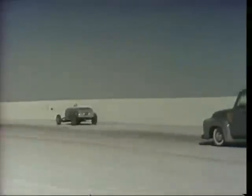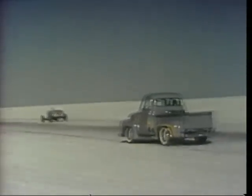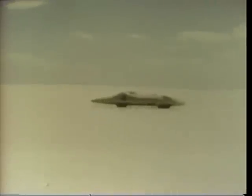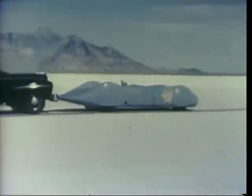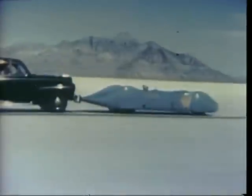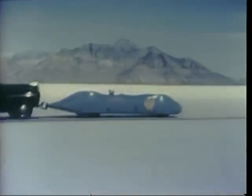But the class that really got the Hot Rodder his first worldwide recognition was the Streamliner. By the second meet, 2 cars had broken through the 200 mile an hour barrier, and hot rodding was really on its way. This was one of them, the twin-engine Kins Leslie car. It went on to fastest time of the meet for several years.